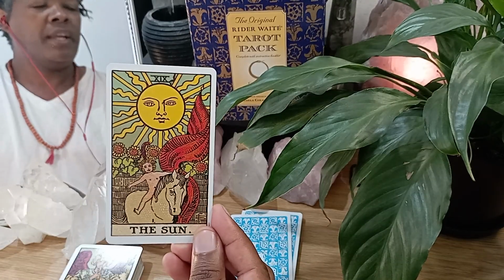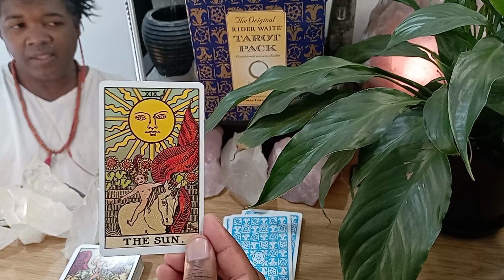The Sun energy is quite amazing. It is the highest vibrational card in the tarot deck.